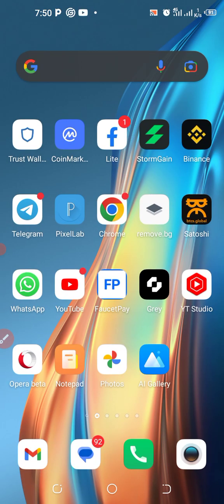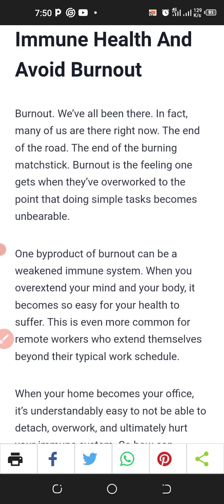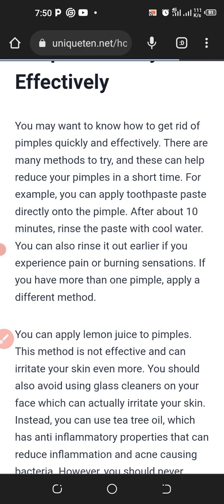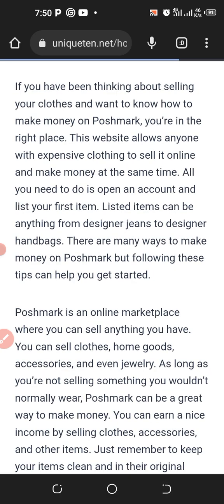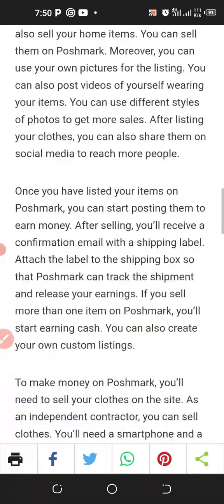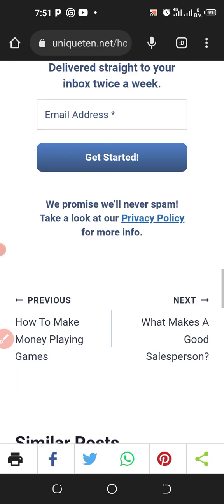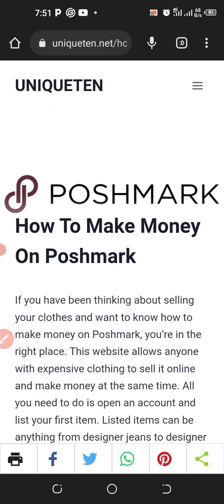So guys, what is wrong? Sorry, I think there's a mix up here. This is what I don't like about short links, because sometimes you'll be directed to another page entirely.